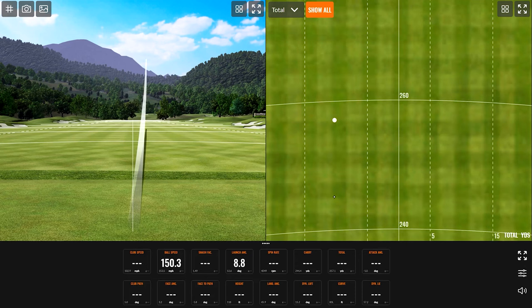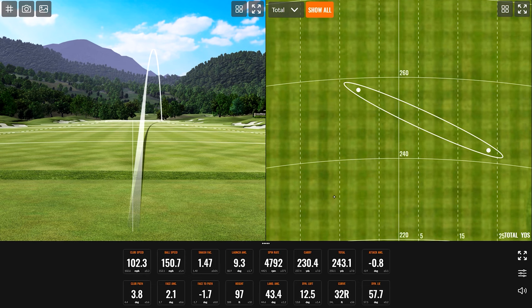That one should be spinnier. It's kind of low heel. It looked like it might have been a little low face there. Yeah. Still got 150.3 ball speed though. Okay. That's a smart face right there. Yep, 47.92 on the spin. So a little bit of a miss, but nothing bad. You didn't lose a ton. No.